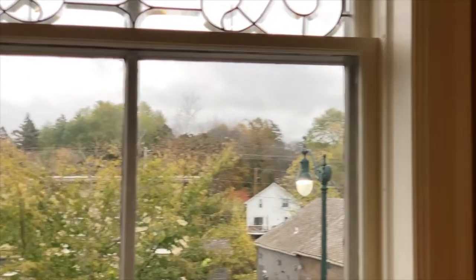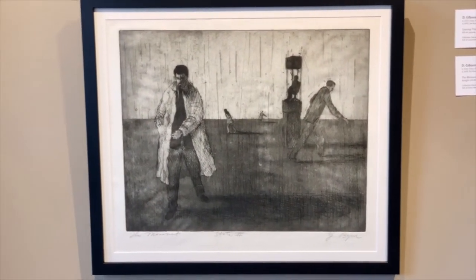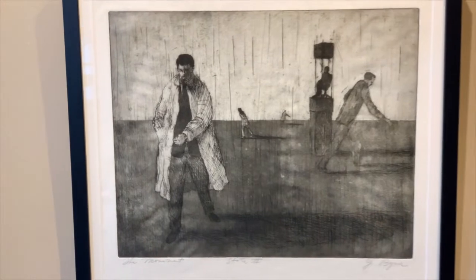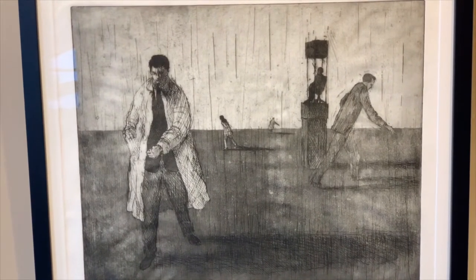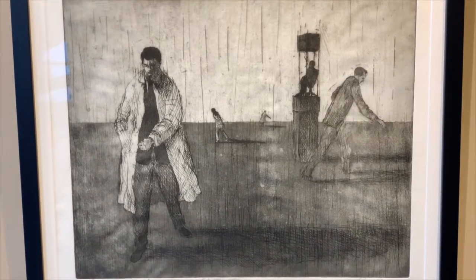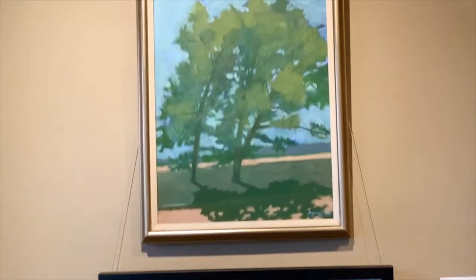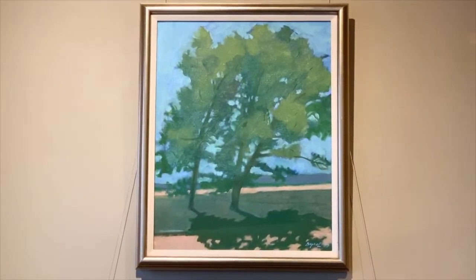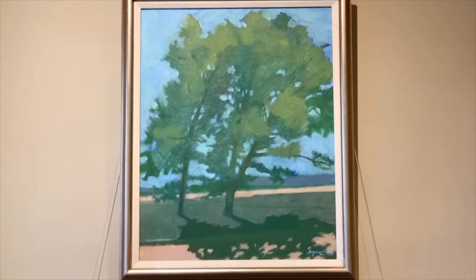and Gwen Bird Meyer. The print with the figures is called The Monument, and it's the earliest piece, an etching from 1957 during the artist's social realism period. Above, we see a 1989 oil painting called Leaning Trees, characteristic of the artist's mid-career lyrical landscapes in Wisconsin.